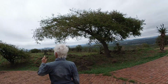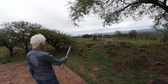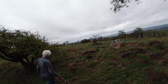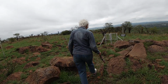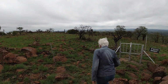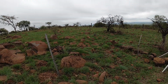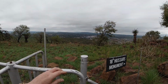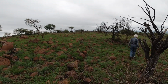So now, you want to walk along to Manchester Fort? Yes, please. Right, okay. These turnstiles they've employed. Ah, okay, the Hussars monument we're going to. I read the arrow wrong.